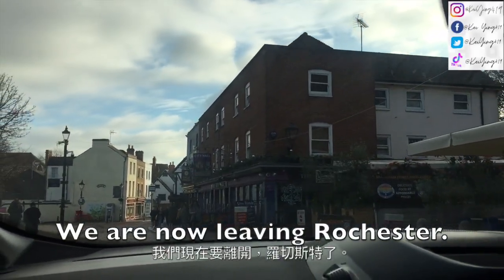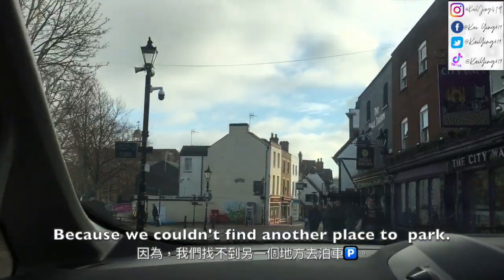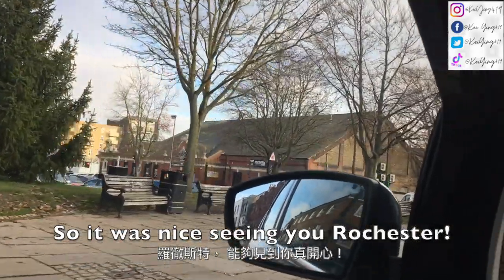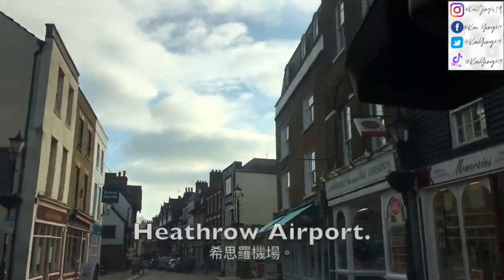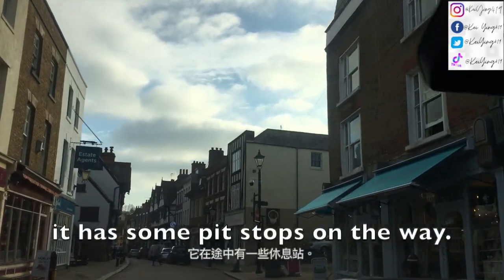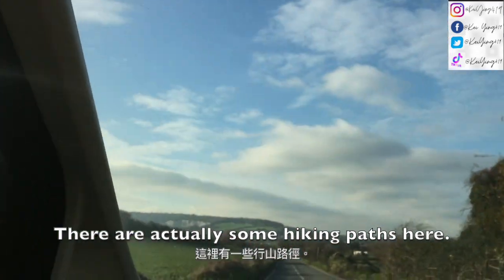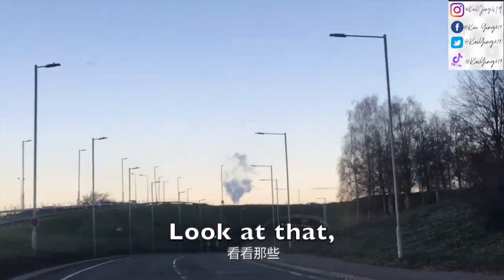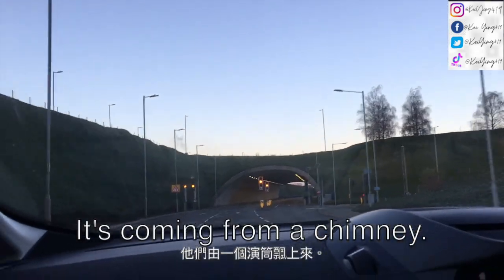Leaving Rochester because we couldn't find another place to park. So it was nice seeing Rochester. And we are gonna start heading to Heathrow Airport. Maybe have some pit stops on the way. Oh, there are actually some hiking paths here. Oh my god, look at that cloud. It's coming from a chimney.